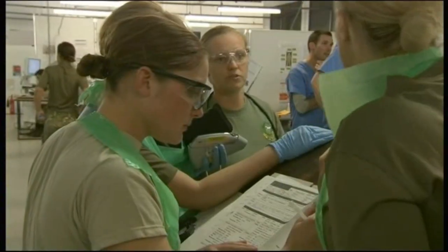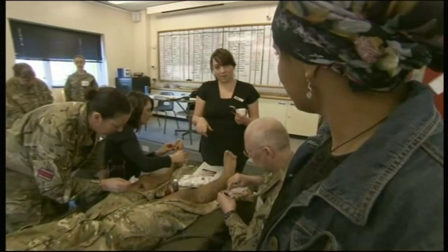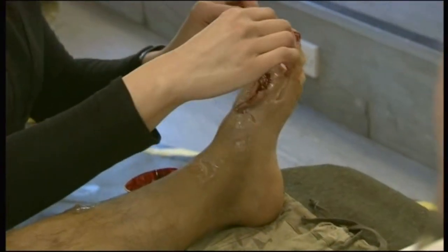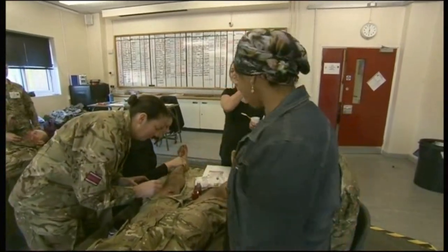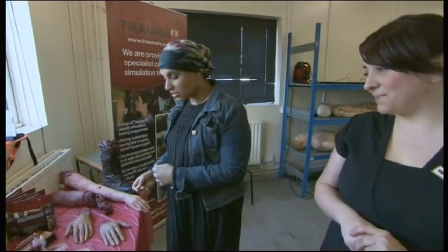The principle behind macro simulation is that it's as close to reality as possible. Actors and makeup artists mimic even the most severe of injuries. Here we've got a casualty that we're making up with multiple fragmentation wounds, mostly to both lower limbs. So we've got smaller peppering, and then we've got quite a substantial degloving to the foot at this side. It's looking quite gruesome already, but it is fake, it's not real. I've never seen anything like this working with the NHS. I'm an emergency medicine doctor and I've not seen this level of simulation, but I certainly think we could do with it.